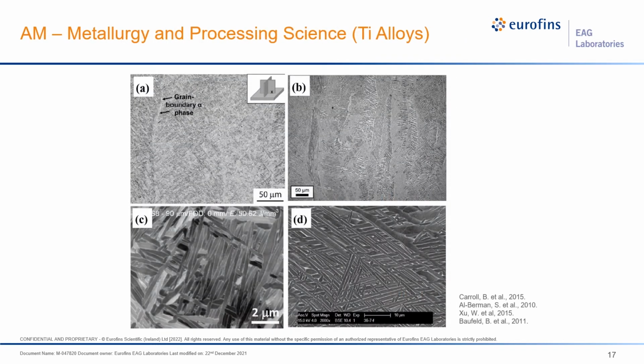So at room temperature, we know that Ti-6-4 is mostly hexagonal close-packed alpha phase and a body-centered cubic beta phase. In metal additive manufacturing, the alpha phase transforms to beta phase during heating when the beta transus temperature is exceeded. Upon cooling, depending on the cooling rate, if it is slow, then it transforms back to primary alpha phase. And if it is fast, then martensitic alpha prime.